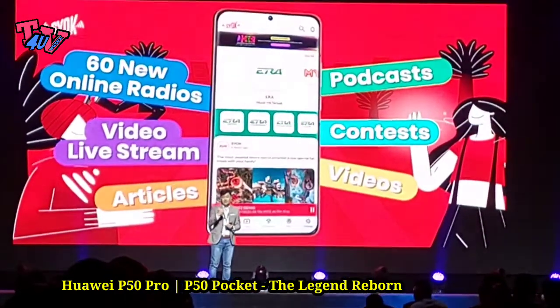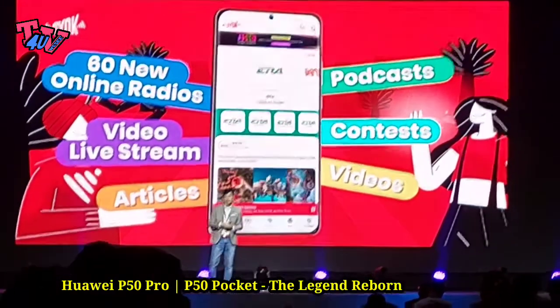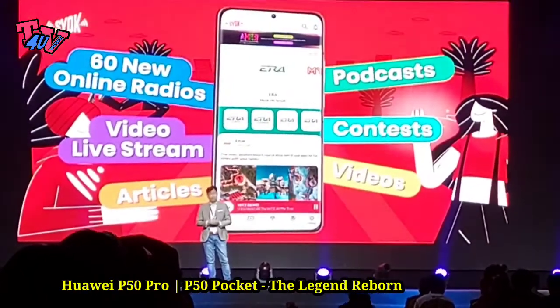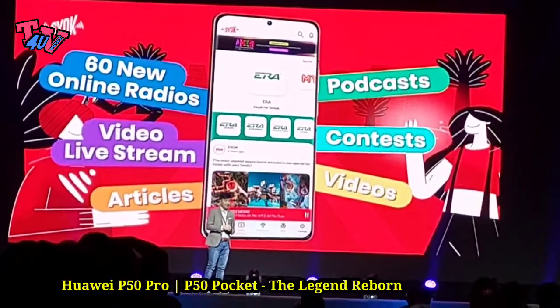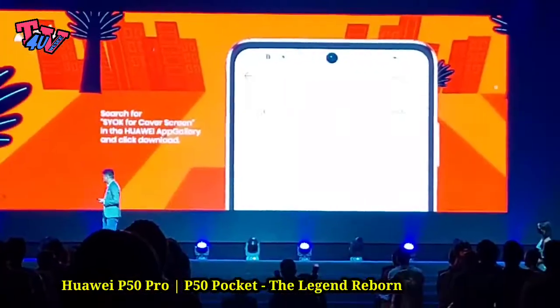We added 61 new online radio stations at one go. So today, we actually have about 86, 87 online radio stations in one app. This can be found in the Huawei devices that you have. And of course, we'll talk about the Huawei P50 afterwards.